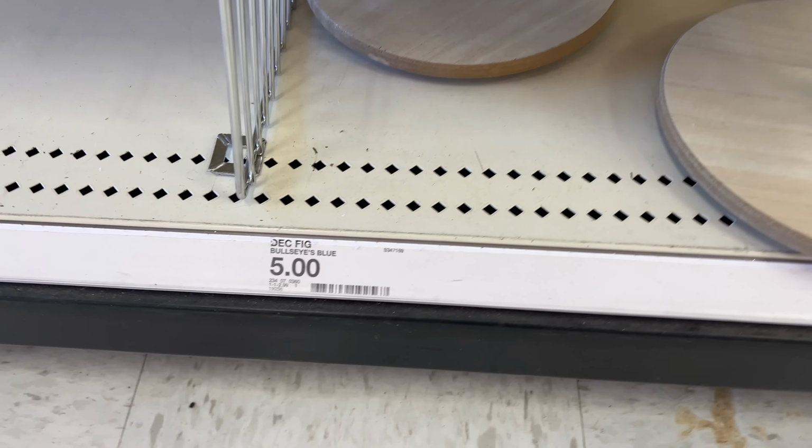Next up, this wagon style tray for $5, I think would look so cute in a bathroom with your lotion and soap. And then who can resist a little basket filled with bowl filler for fall? And then take a look at this. How cute is this pumpkin tray for only $5?